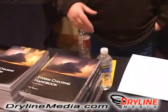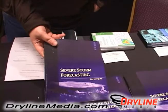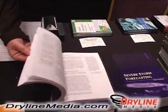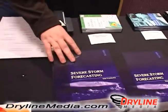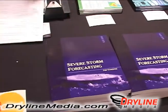The newest one is the Severe Storm Forecasting book. This came out in late 2009. It has basically all of the introductory material on how to forecast severe weather. It goes into hail, tornadoes, and that kind of thing. So if you want to learn to forecast, this is the book to get. Yeah, if you're going to learn severe weather forecasting, that certainly is the book.